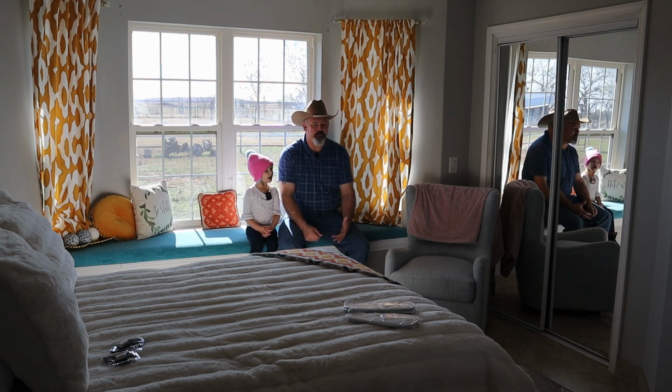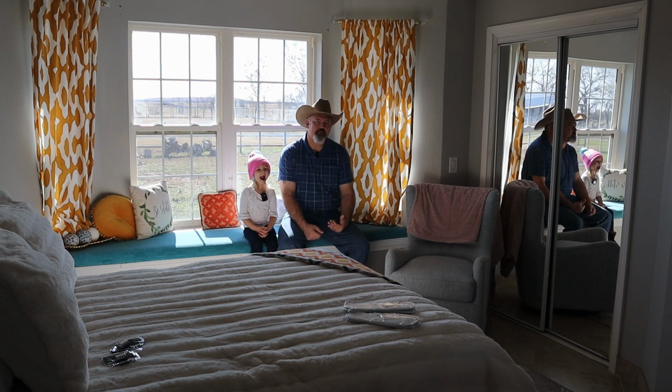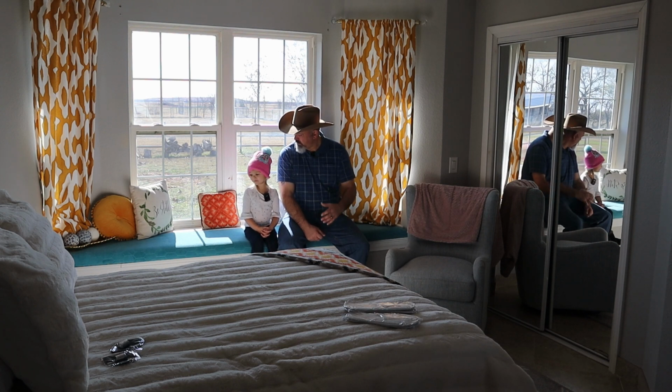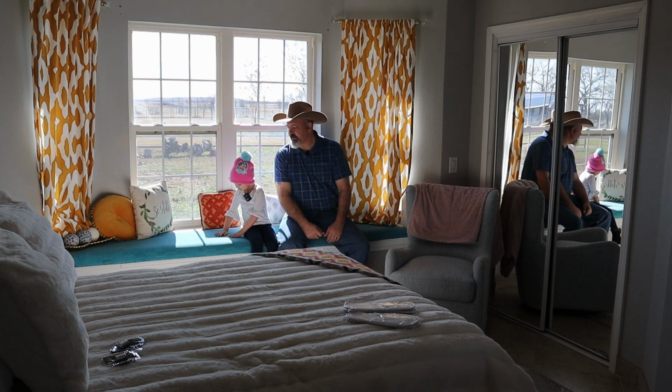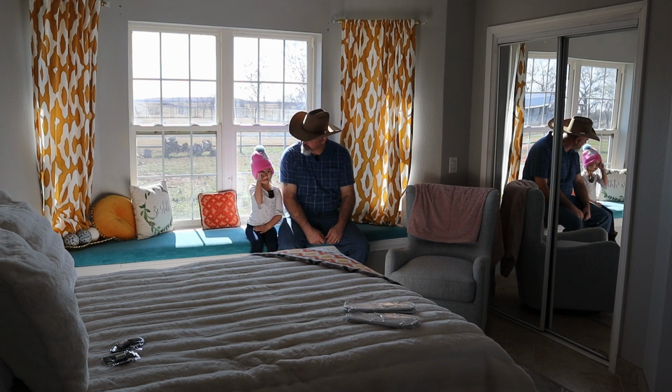But this is another feature I'd really like to highlight. This is like a little mother-in-law suite, you know? It's got its own little private bathroom. It's at the back end of the house. And it's got this beautiful, beautiful seat right here. Book nook, I guess, is what you would call it. And it's very cool, huh?